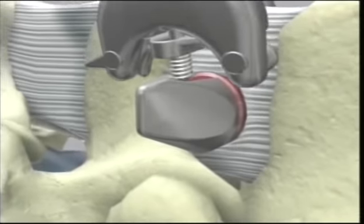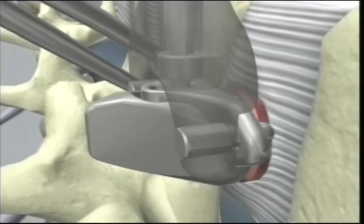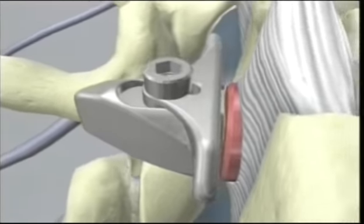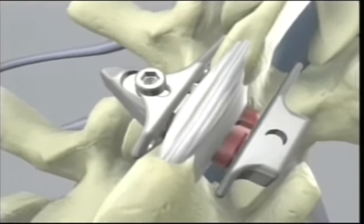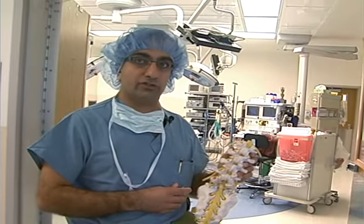This procedure typically takes about 20 minutes to do. Patients go home the same day. Recovery is a span of a few weeks. I have done over 100 of these procedures now and have had about a 90% success rate where patients have actually got relief and have avoided any big surgeries such as a lumbar laminectomy or a fusion.